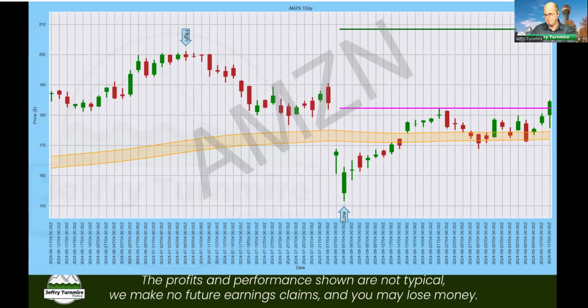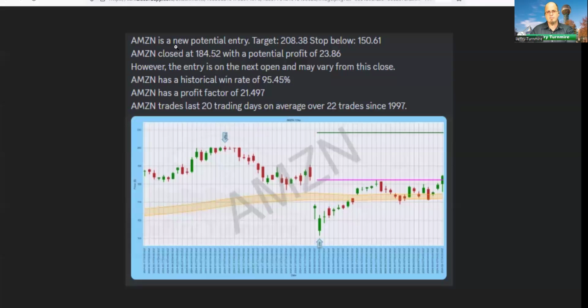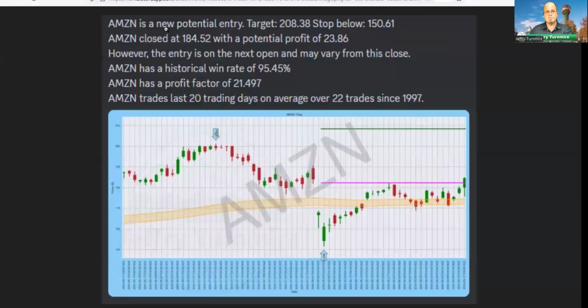Now, I did bring a little bit of extra information on this specific trade right here. My tool generates numbers like this. And like I said, I'll put some real numbers and statistics to this. Amazon's a new potential entry. The target is 208.38. The stop is below 150.61. Amazon closed yesterday at 184.52, which left a profit potential of 23.86 to get to that green line up there. Now, that entry was at the open today. This tool generated these numbers last night.